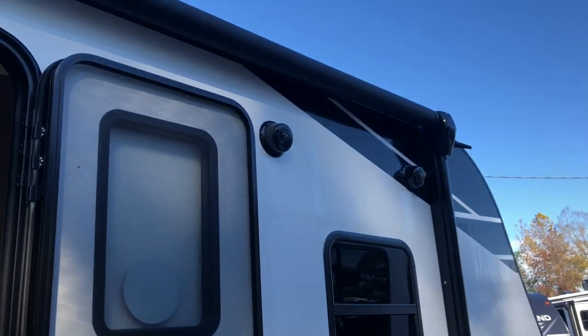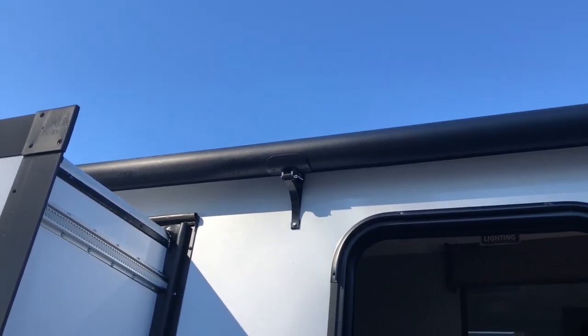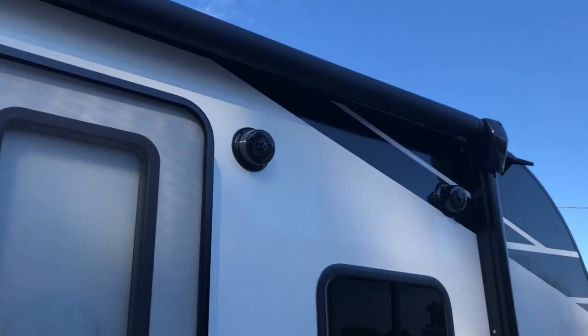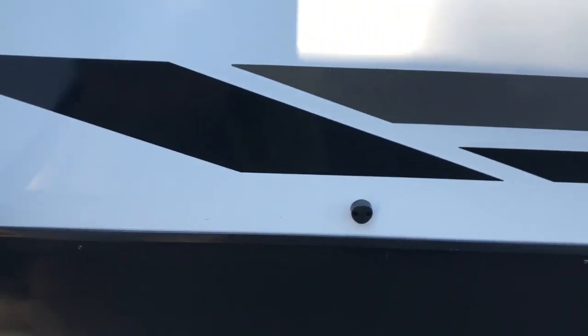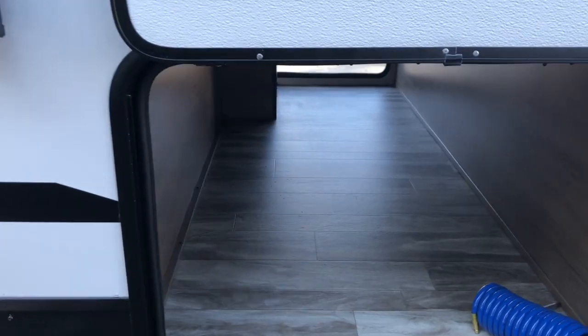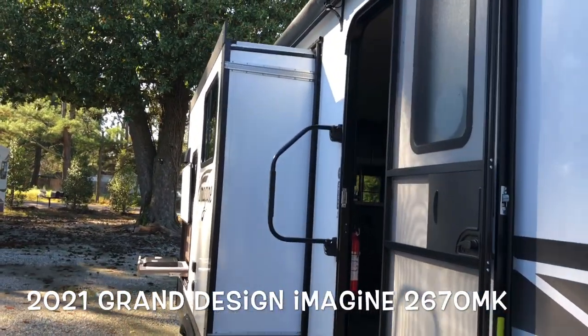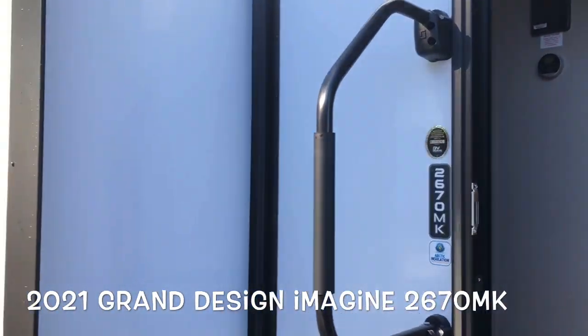You've got a full length power awning with a support in the middle. Keep that tube from sagging over time. Outside speakers. Large assist handle, and again, another large model number. Magnetic latch, friction hinge door. That door stays exactly where you want it. And the other side of your pass-through storage. Brand new 2021 Grand Design Imagine 2670 MK.